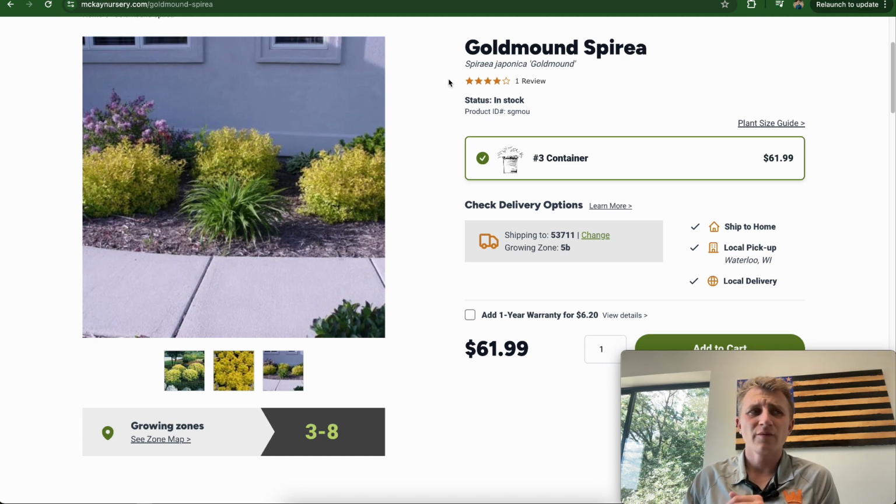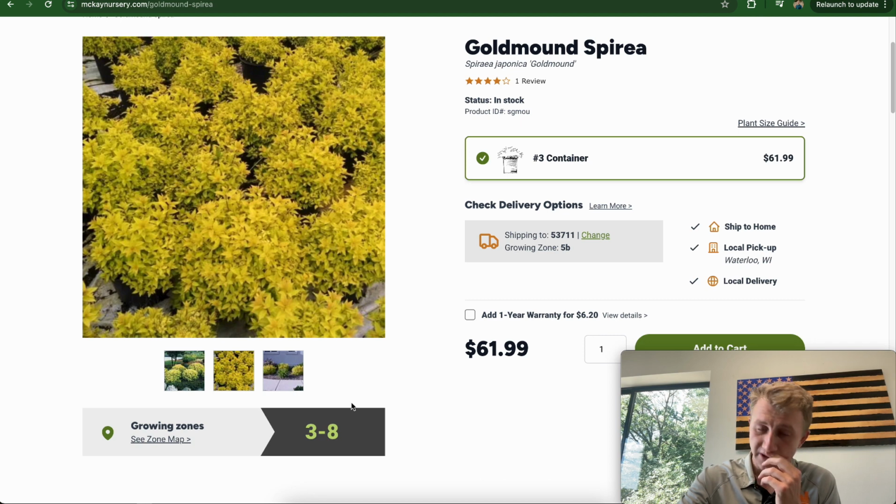And for my next choice, I wanted to keep it nice and simple. A lot of people are like, oh, I just don't like spireas. These ones, look at the foliage on these. This is my biggest reason for picking this. You get this really nice yellow foliage that really stays. So even when it's not blooming, typically these spireas are spring and summer bloomers.